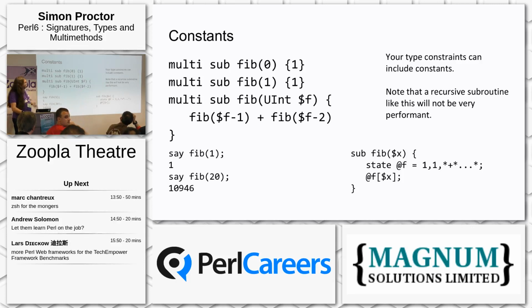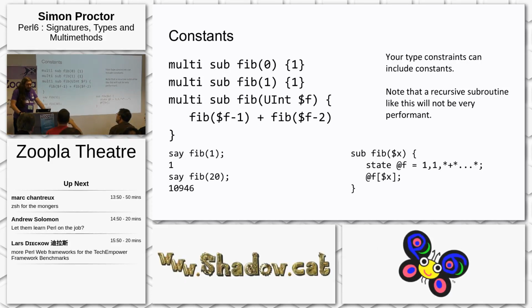Questions are good. I like questions. The question about the multi version: with the same call with, is it going to do the tail recursion optimization or not? I don't think we've got tail recursion yet by default, but those call same kind of calls are right after that. We'll get there.